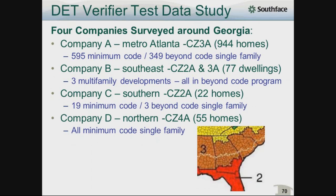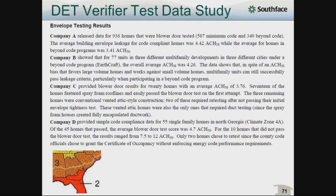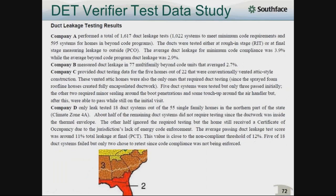And then I also did a study of about 4 main companies that were scattered throughout our state, and we are in climate zones 2, 3, and 4, and what they learned. And some did a lot of testing, some did not so much. And some of the things we learned, and I'm not going to go into all of this, but we learned a few consistent things. Code-based homes were, in this company's data, about 4.4. Beyond code program homes were about 1 ACH50 tighter. So some things like that, and I'm not going to go into it.